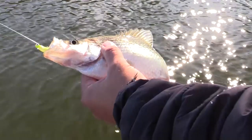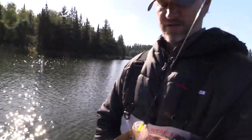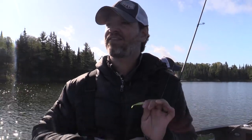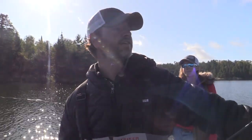Pale. Pale colored. That water's very pale. When we got here at Tamarack, the day before we showed up, there were 7 inches of rain over the last 2 days prior to our arrival.